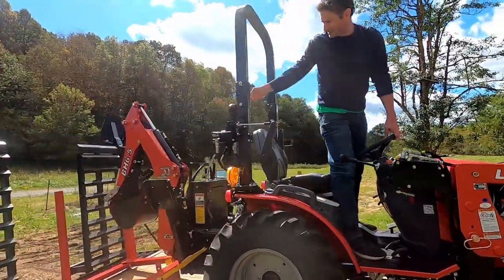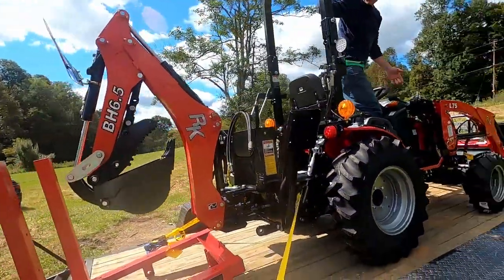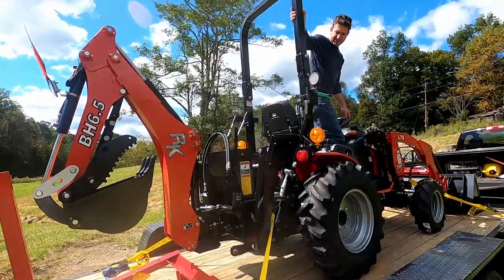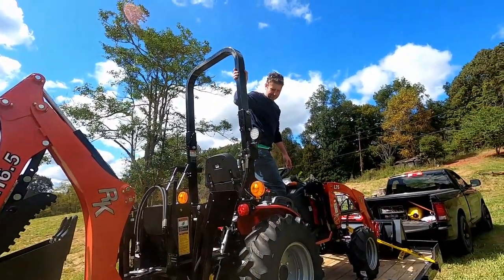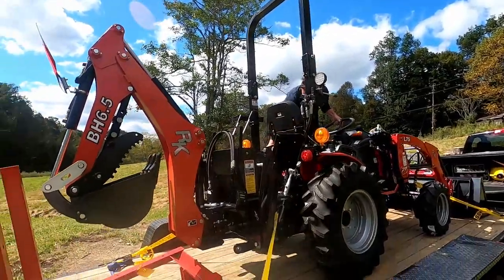And then back here, this is our backhoe attachment. It digs stuff. I forgot we got this thing too. That's the carry-all forks. It's just to pick up stuff and drive away with it. It wasn't much. That was only like $200, the carry-all.